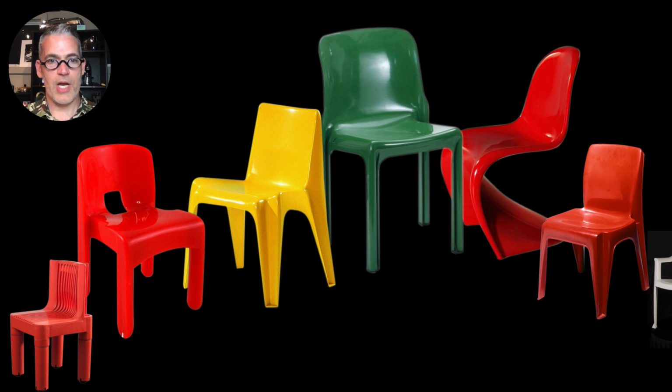Also remember that chairs really test structure. They have to bear weight, they have to be durable. With plastic, you have to worry about shrinkage, wall thickness, reinforcing. Everything in plastics engineering is tested and developed in the pursuit of a chair. It's way more challenging than a video game remote.